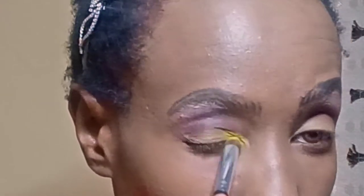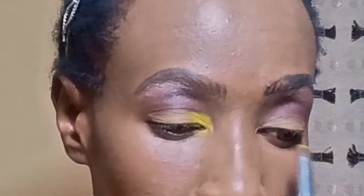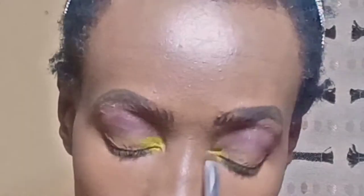My African skin is not allowing these colors to pop as visibly as I'd like them to. But if I'd applied a white primer or something, they'd be more visible. So we're just going to go in with that yellow and put it in the corner of our eyes. Ooh, now that yellow is popping. Now that is pigment.